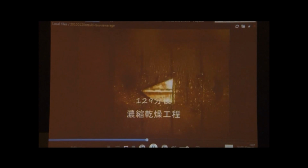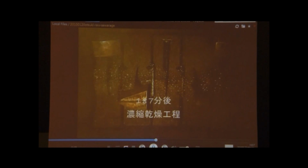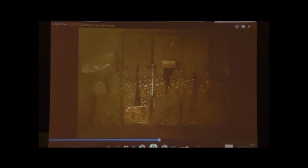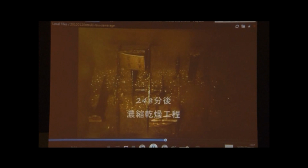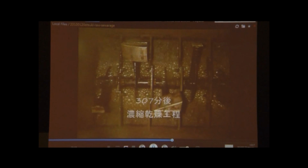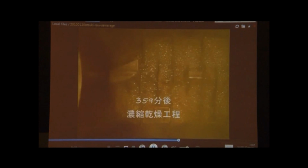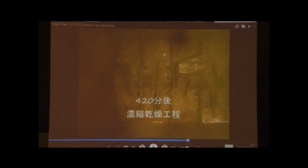During this process, the machine runs at a very low temperature due to the physical state, because it's under vacuum. Therefore, the boiling point of water actually is below 20 degrees Celsius instead of 100 degrees Celsius. So the system is set at approximately 30 degrees Celsius to dehydrate the water or the sludge.